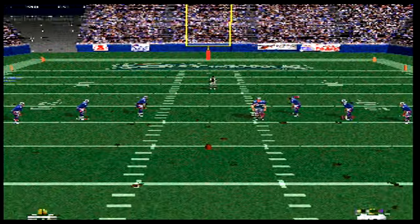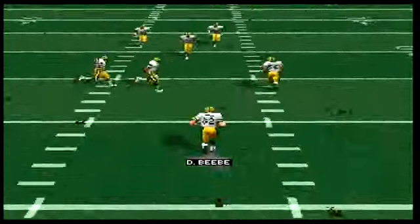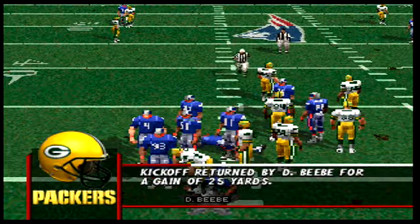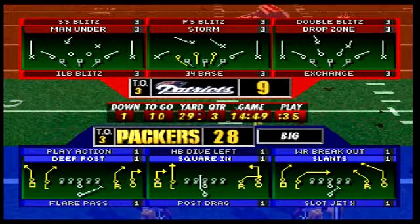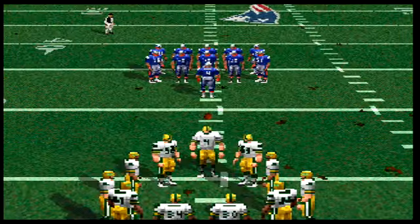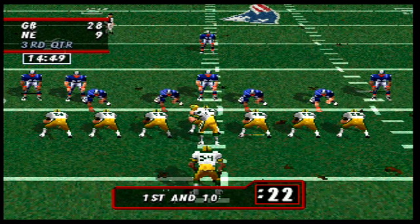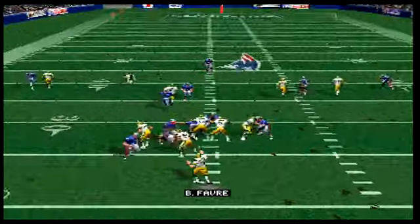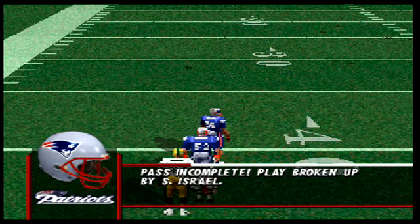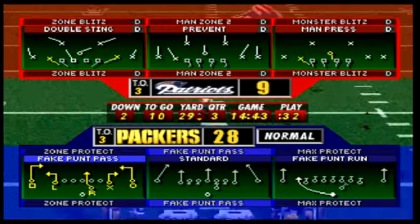Vinatieri back to kick it off. That brings up 1st and 10 at the 29. Incomplete. So it's now 2nd and 10 from their own 29.